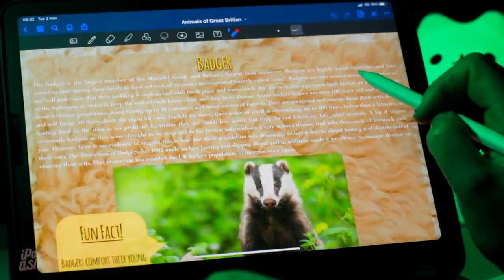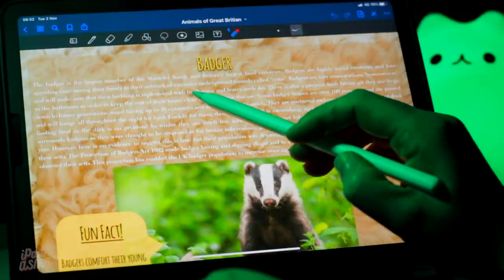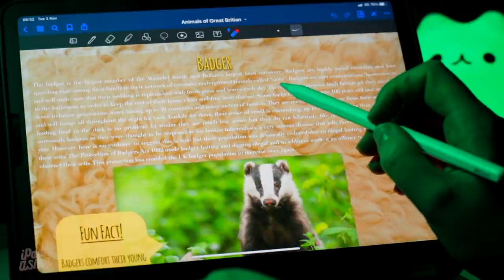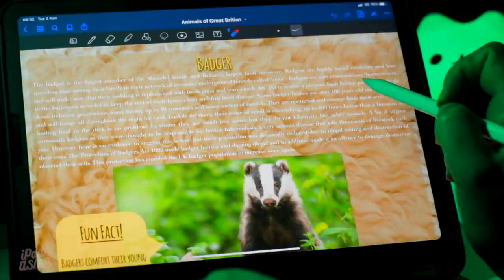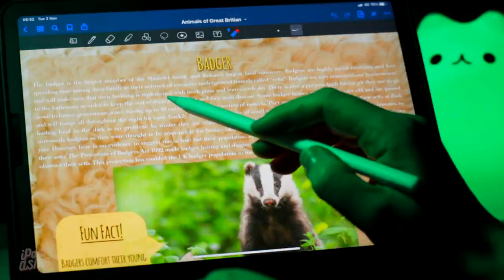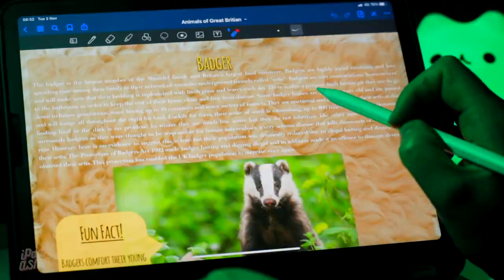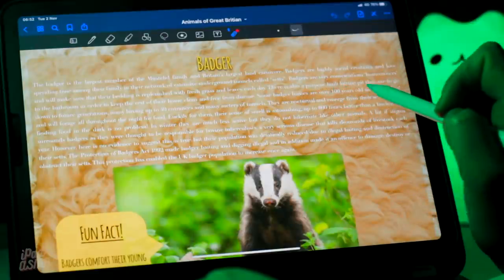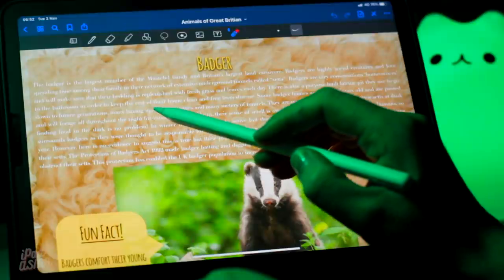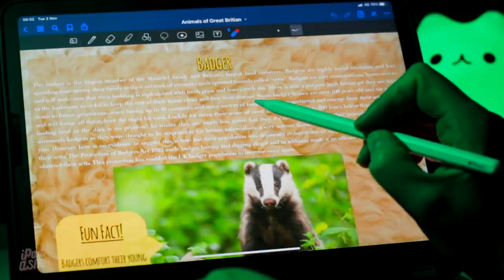Badgers are very conscientious homeowners and will make sure that their bedding is replenished with fresh grass and leaves each day. That's so cute. There is also a purpose-built latrine pit that they use to go to the bathroom in order to keep the rest of their home clean and free from disease. Some badger homes are over 100 years old and are passed down to future generations, many having up to 40 entrances and many meters of tunnels.